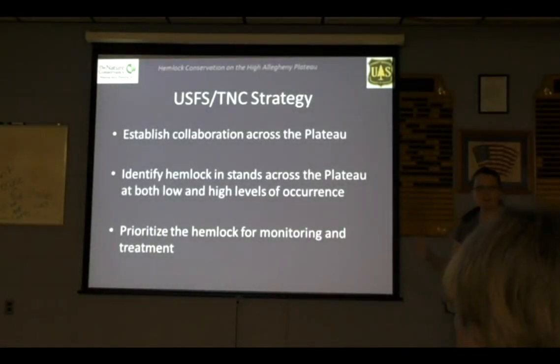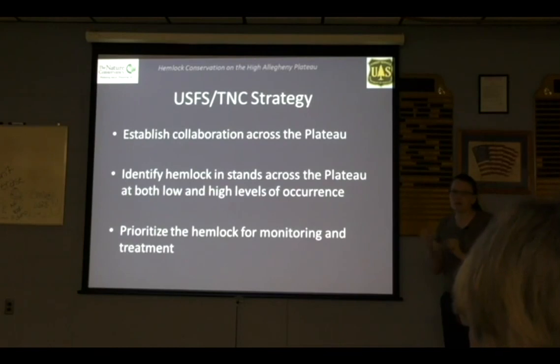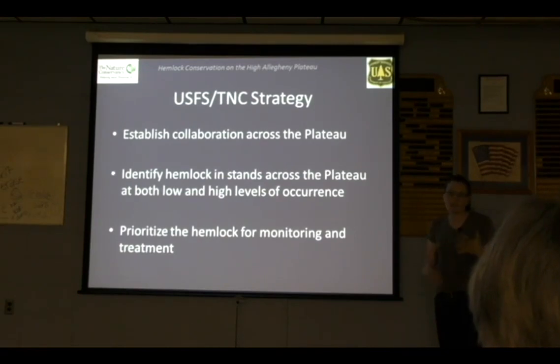Our strategy had three overarching goals. First, to establish collaboration across the plateau among public and private landowners. Second, identify hemlock across the plateau, both low and high levels of occurrence. That was supposed to be mostly a GIS mapping exercise, which was why I was hired as a conservation GIS analyst. And thirdly, to prioritize that hemlock for monitoring and treatment.